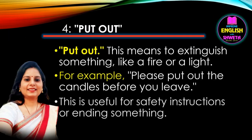Put out. Put out means to extinguish something like a fire or a light. For example, please put out the candles before you leave. This is useful for safety instructions or ending something.